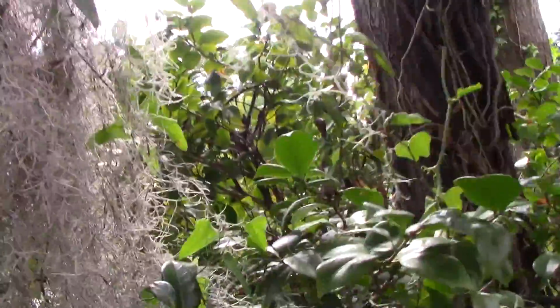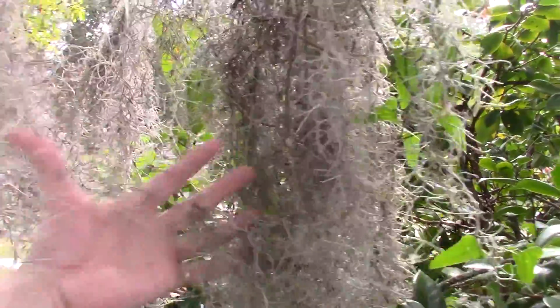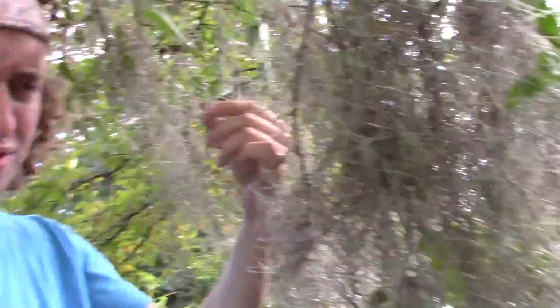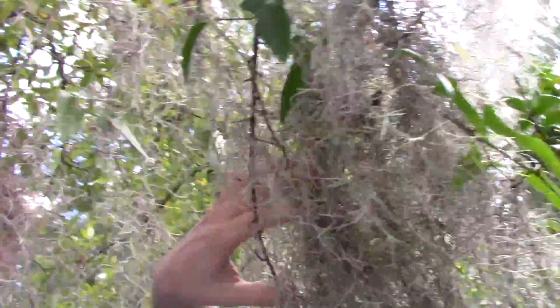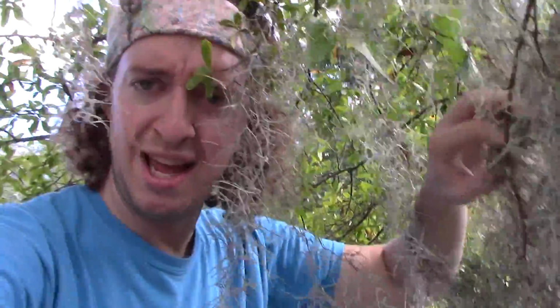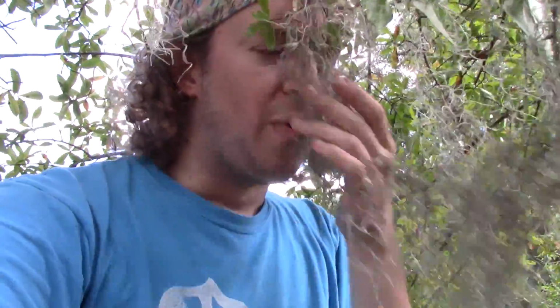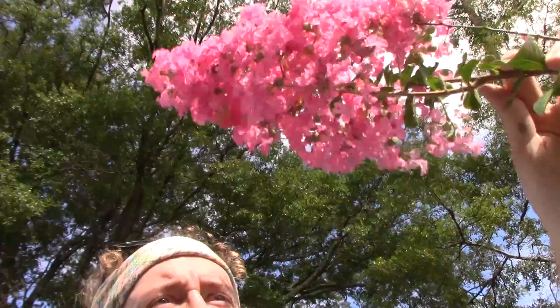This stuff is magical, great. I think it's called Spanish moss, and it kind of takes over the tree and eventually kills it. It's like some sort of natural tinsel or something hanging from the tree, but it'll take over the whole tree. Wait, no, that's my fingers that smell like barbecue from lunch. I was like, wow, this smells really good. Of course.